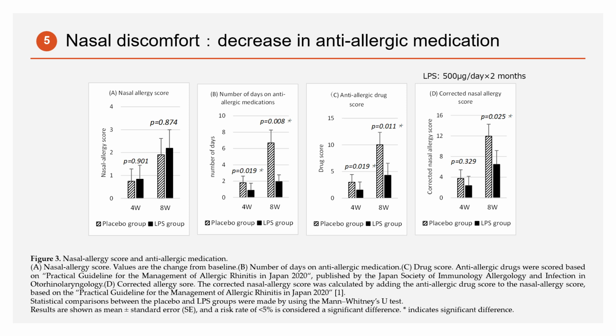In this study, as shown in graph A, there was no significant difference in visible allergic symptoms between the LPS group and placebo group at weeks 4 and 8. However, the number of days on anti-allergic medications is significantly fewer in the LPS group, as shown in graph B.